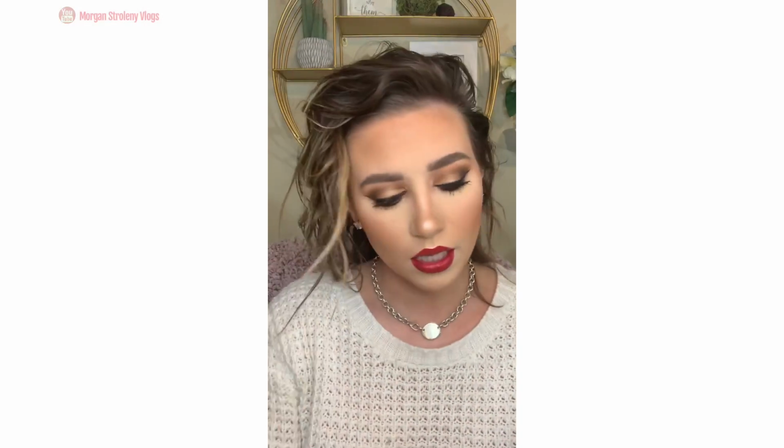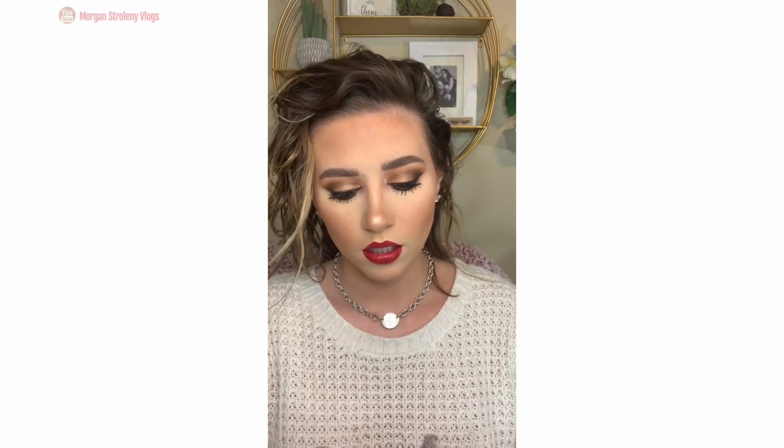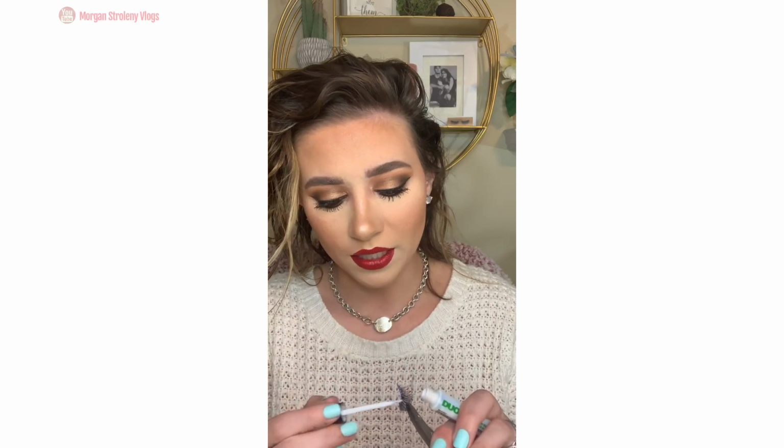Okay, so we got one lash. We're just gonna be using our duo eyelash glue. And these are the wispy double ups.